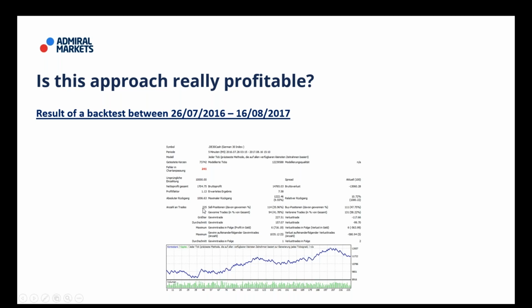The interesting thing now is the hit rate, as you can see here. By the way, it's in German, so some of you probably have some trouble understanding this, but if you have had a look at such backtest results with MetaTrader, I think you can easily follow my words. So here's the 42% hit rate, the winning trades, and then on the other side you have 58% losing trades, which is 131 from 225.